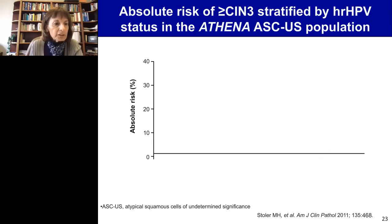We can also look at the stratification when HPV testing is used as an adjunctive test to ASCUS cytology. Although the guidelines advise the risk of ASCUS cytology with any positive HPV result is high enough to warrant referral to colposcopy, it's still helpful to quantitate the risk stratified by the various HPV types. In this slide, again, we're looking at the absolute risk of CIN3+, but now in women with ASCUS cytology rather than a negative PAP result.